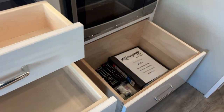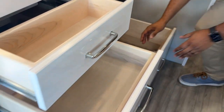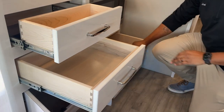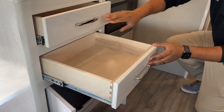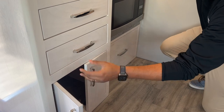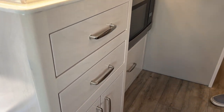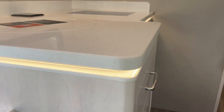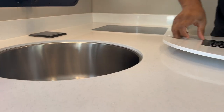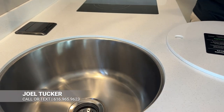And there's all your goodies there, all your remotes for your TVs and whatnot. So these are all going to be dovetail drawers here, soft close drawers as well, and they actually will be recessed in there as well. And I do love all the hardware on the cabinets. Super durable and long lasting. We have some cool ambient lighting built right into your countertops and a large single bowl sink here for them bigger pots and pans with a sprayer pull down spray faucet.